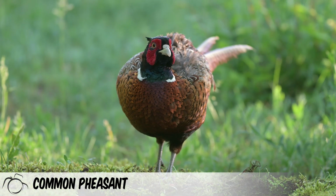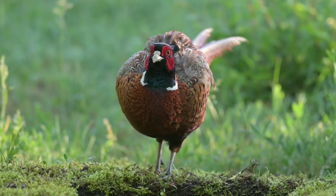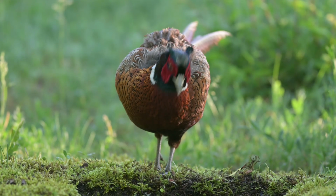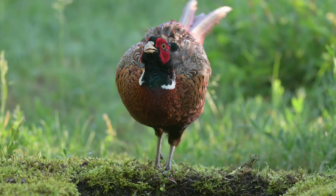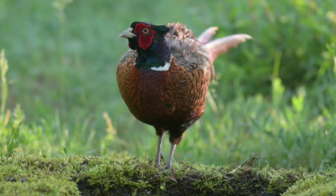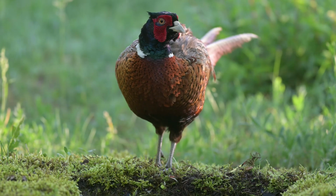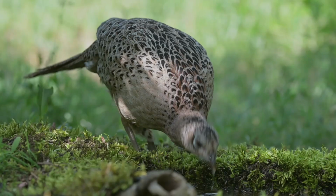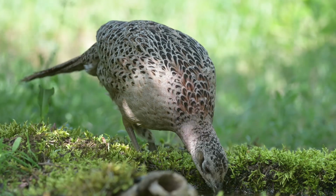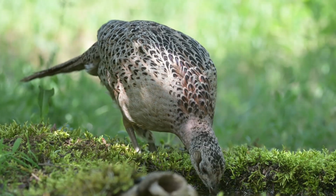The common pheasant, Phasianus colchicus, is a large long-tailed game bird that is easily identifiable by its striking plumage, especially in males. Males have an iridescent copper-coloured body, a dark green head with a red face and wattle, and a distinctive white neck ring. In contrast, females, or hens, have a more camouflaged buff-brown coloration with darker markings.